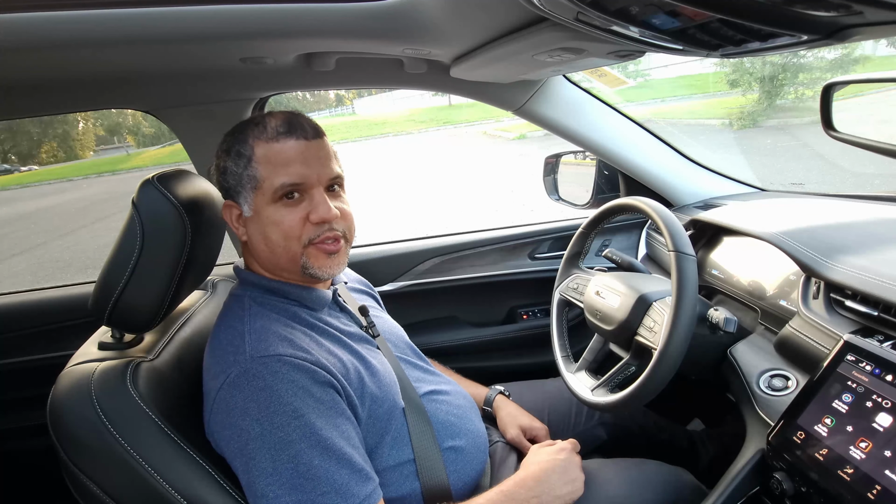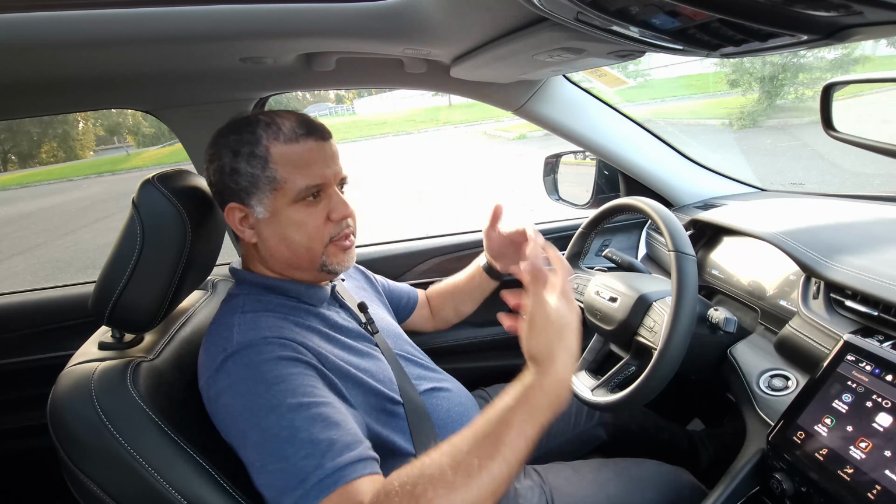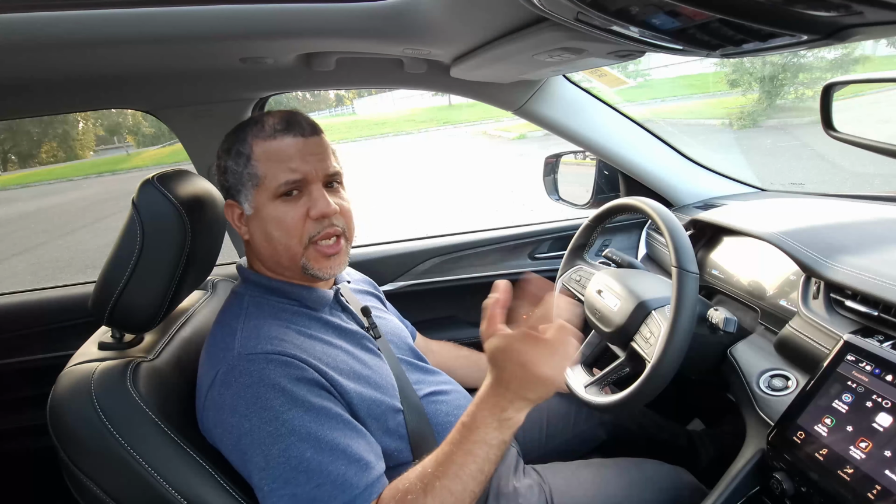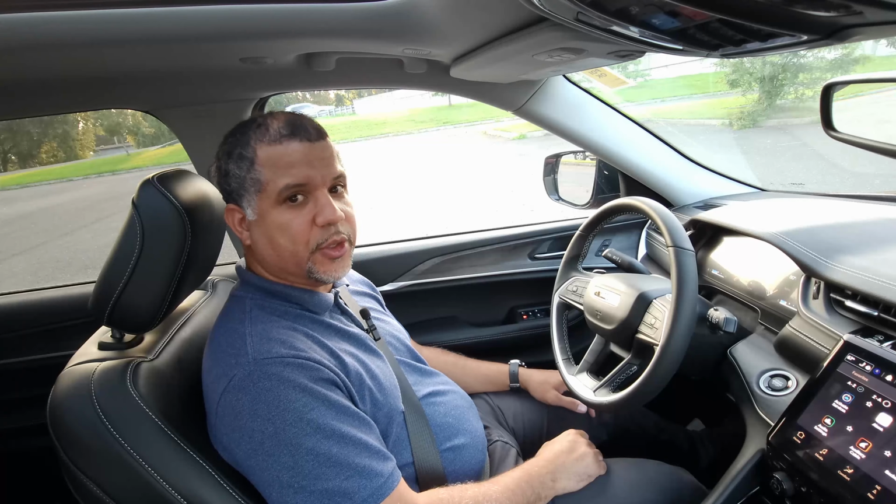This has been my first look and drive at the 2021 Jeep Grand Cherokee L, the big one, the one with the third row seat. The 5-passenger version will get redesigned eventually. I think we might see that one at the New York International Auto Show this year in August.